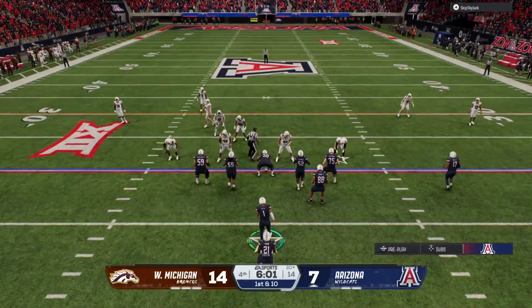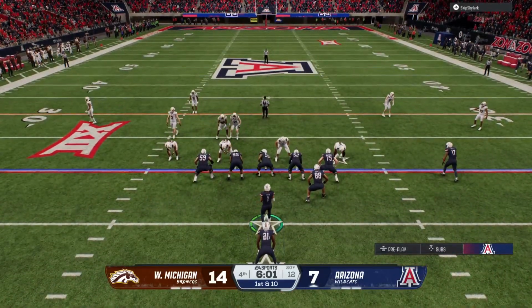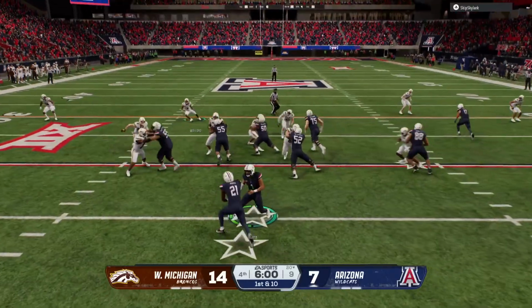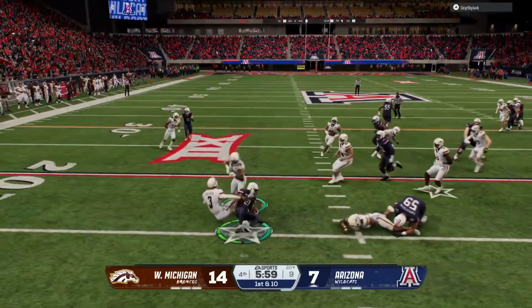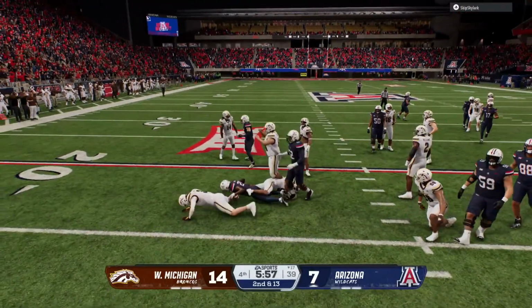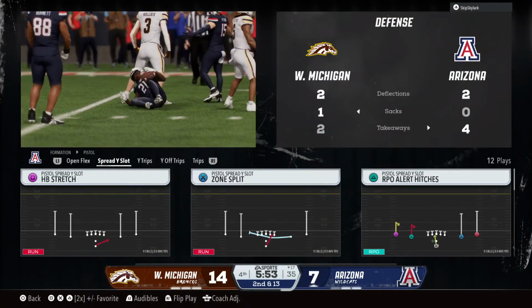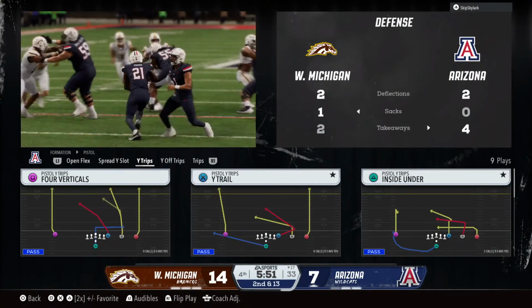A lot of field in front of them as they open this possession from their own 20. The give to the back. He fought him off for a while, but that's what they mean by gang tackling. Yeah, and this offense has to find a way to run the football.